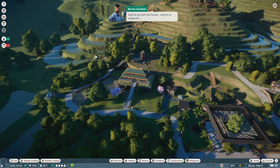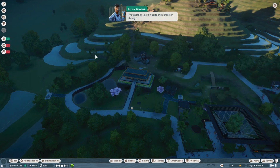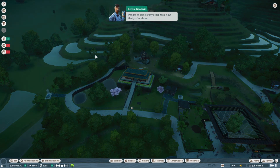They're so enigmatic. There we are. I'm told you'll hear it here first. Lin Lin's quite the character, though. Oh, she's really been a hit with the visitors. You could even say the business is bam booming. And fingers crossed, if it just keeps going, we might even be able to feature pandas at some of my other zoos. Now that you've shown everyone we know how to cater for their welfare.